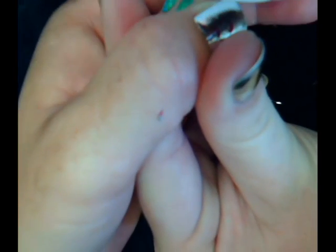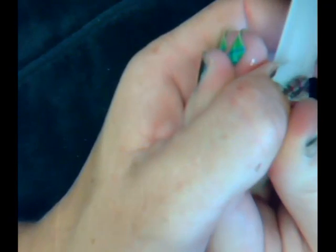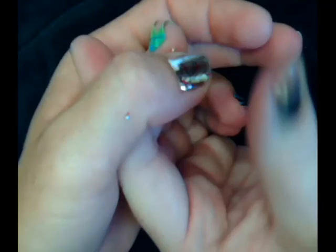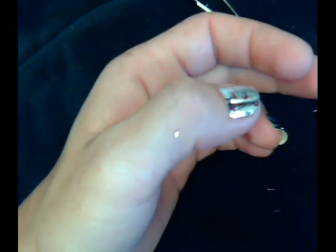Oh shoot, sorry guys. Bad camera angle. I got too into it. Where are you looking, Jen? I was looking. I'm still always amazed at the application. It's still intriguing to me, so I apologize.